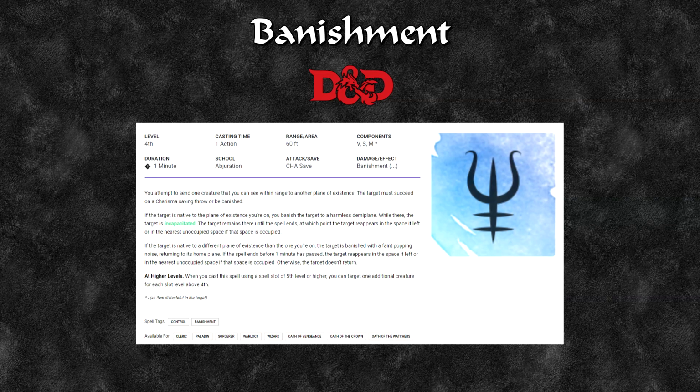You attempt to send one creature that you can see within range to another place of existence. The target must succeed on a charisma saving throw or be banished. If the target is native to the plane of existence you're on, you banish the target to a harmless demiplane. While there, the target is incapacitated. The target remains there until the spell ends, at which point the target reappears in the space it left or the nearest unoccupied space if the space is occupied.